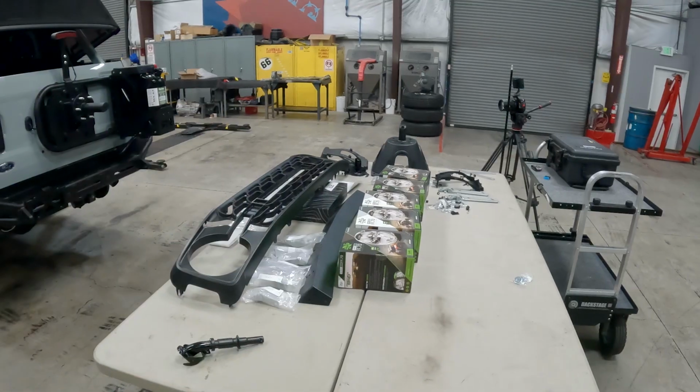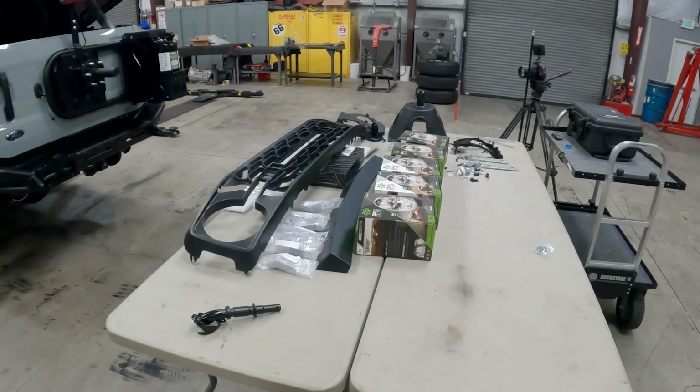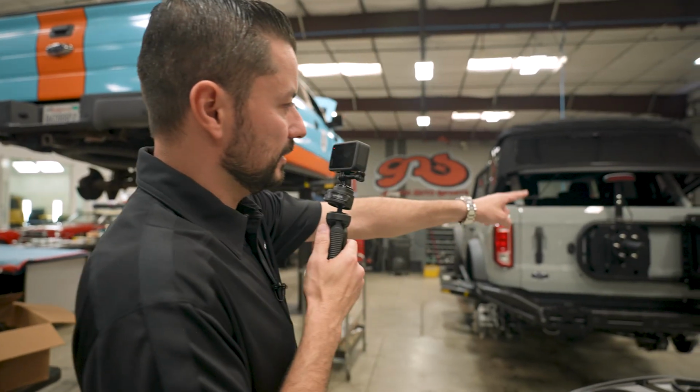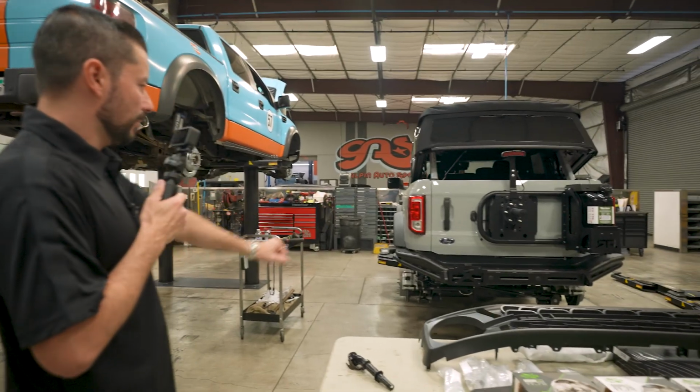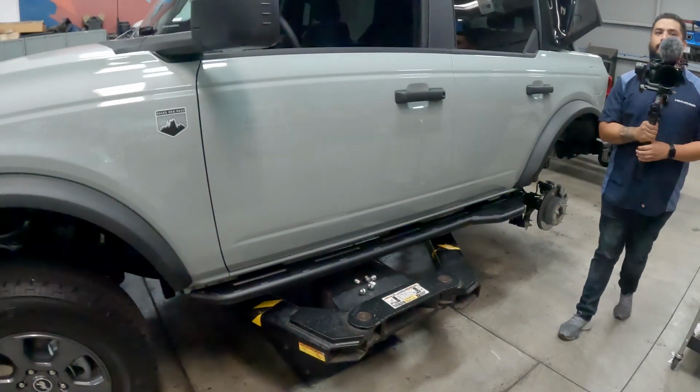It consists of wheels, tires, a bunch of goodies you see here, custom grill, a light bar that's going to go up top, and a tire carrier. So you see that with a jerry can, tire carrier, rear bumper, and a nice color that we started off with as well. Looking forward, I think it's going to be nice once this thing's done.